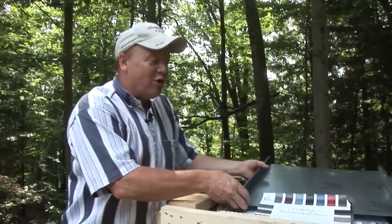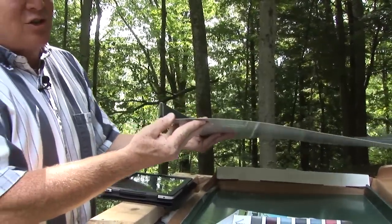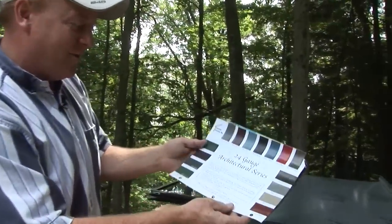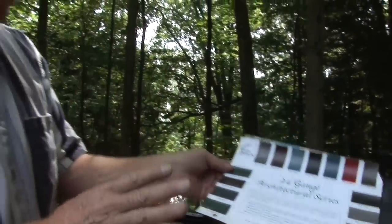Today I wanted to show you the 24 gauge steel roofing panel. This is a hidden fastener Everseam roofing. This is a high quality panel. It's made right here in Maine in Bridgeton. We have a lot of colors available. Today this one's going to be a charcoal gray panel. It's a high quality panel.